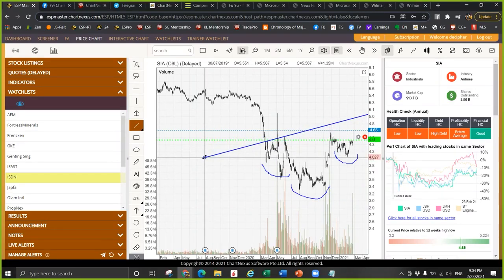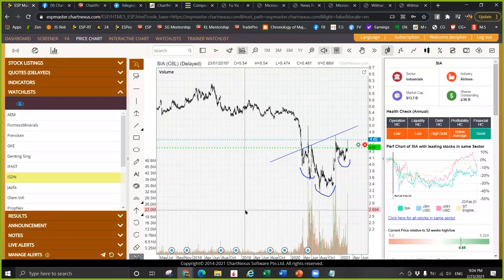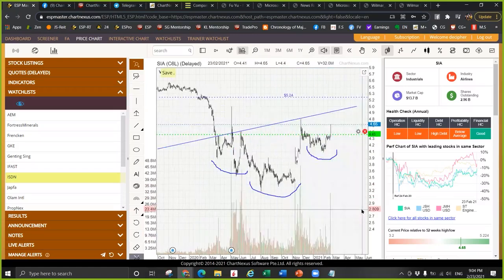Okay, so those of us who haven't got into SIA, there is still a chance to get back into SIA. There is a very old resistance over here, the pre-pandemic resistance, which is about 523, 524. Now, again, when you use support resistance, don't go for the actual number. About there, you watch out for the candles and see whether the price action is bullish or bearish.